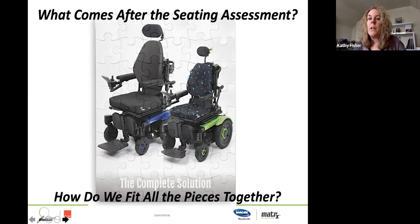So once we've done our seating assessment, and we've looked at the function of our client, and we've decided with the client and the whole team that the client would benefit from this, how do we put all of these pieces of this giant puzzle together? We need to think about, when I tilt back, can I maintain my hand on the joystick? When I recline a little bit further, can I still reach the switch that allows me to come back up? And maybe I need a backup switch for that. So we can't think of any of the pieces in isolation. We need to think of them as a system.